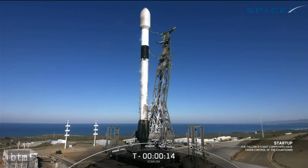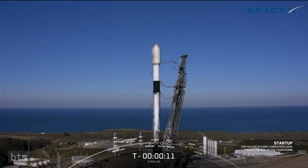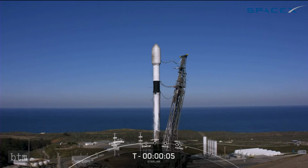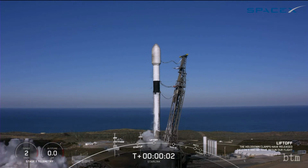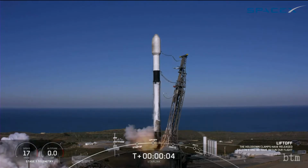T-minus 15 seconds. 10, 9, 8, 7, 6, 5, 4, 3, 2, 1. And liftoff of Falcon 9, Starlink 4-11.